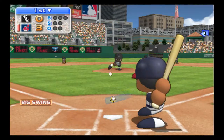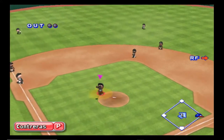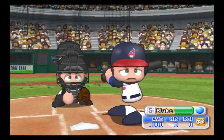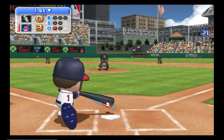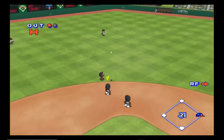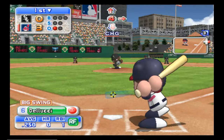Victor Martinez just got under it, and it's popped up. Contreras calls off Cabrera to make the play. The first out recorded by Contreras, he needed that, and that was not the best of pitches either. He got very lucky. Casey Blake into center. Swisher will let it bounce in front of him for a single. It is not going well here for Contreras.